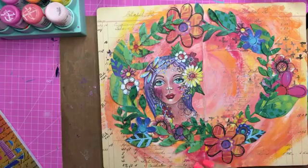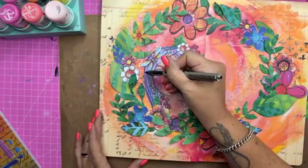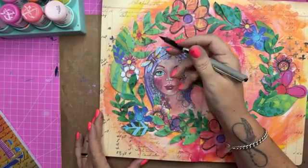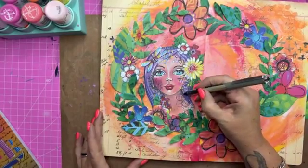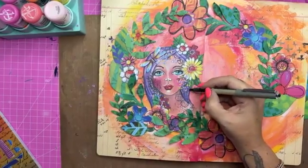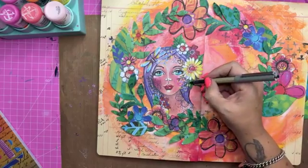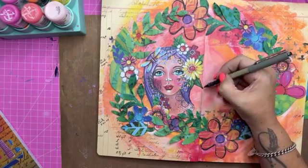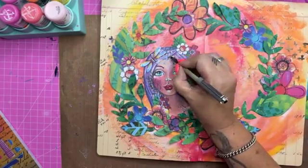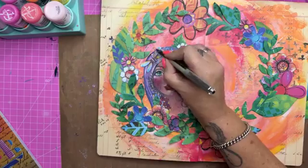Now the other thing I want to do is I've got my trusty black pen. I could use a Stabilo at this point, but I'm just going to add a little bit of definition on our girl to help her stand out from the background a little. So, adding some outlining on the leaves and on the flowers. She's already got some fantastic doodling on her head already.